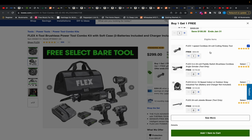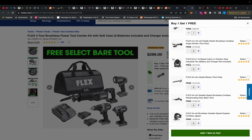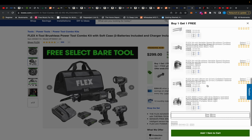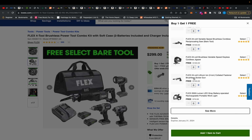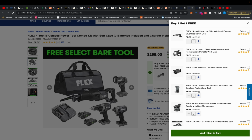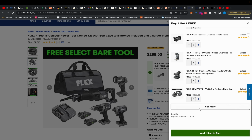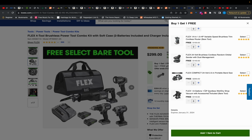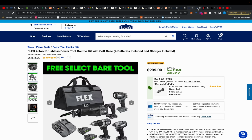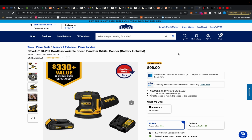You know, that drywall cutout tool, the angle grinder. That fan is super loud, but it will charge your other devices too. Job site blower, your one-handed reciprocating saw, jigsaw. This drywall screw gun is interesting because it also comes with the fastener attachment. So that's something. You got a light, a radio, a router, orbital sander, and a bandsaw, and this weird shop vac. So lots of great tools. $299 with one of those free gifts. It's a really good deal because I think that bandsaw alone is like $219.